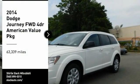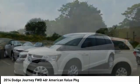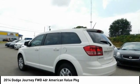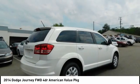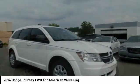Come test drive the 2014 Journey. Dodge Journey combines the practicality of an SUV with the comfort of a car, all while boasting a style all its own. The Journey's optional third row seat, along with innovative features like a chilled beverage cooler and in-floor storage bins, make it a good and affordable alternative to a traditional minivan.